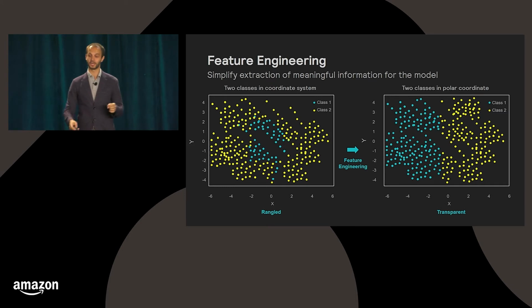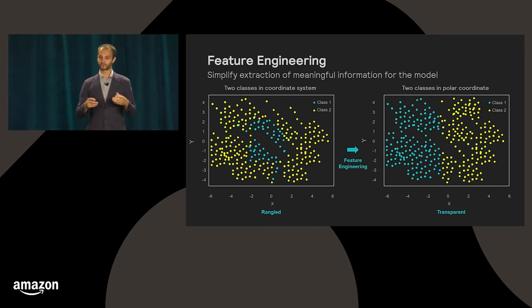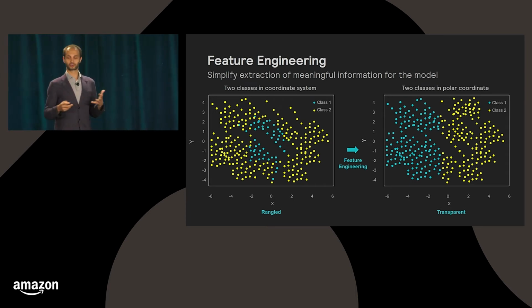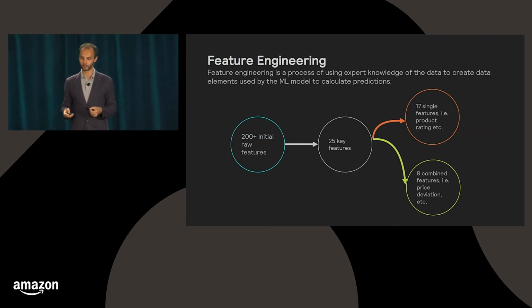And so what happens is that all of the blue points actually are within a certain radius around the center, and all of the yellow points are far from the radius. And the angle doesn't really matter that much. So in this case, it's extremely easy to build your classifier between the blue points and the yellow points. So what have you just done? What you've done right now is that you've used your prior information about the data, about the features, in order to help the machine learning model extract that information. And that can be extremely useful in building a reliable model.